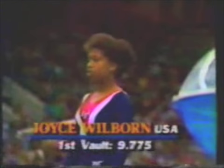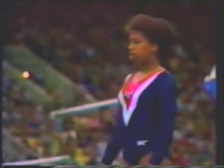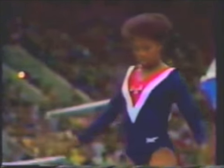Now this is the crucial vault. Much more difficult, and as you said earlier, Bart, the key to winning a medal here is going to be sticking the landing. Second vault for Joyce Wilborn. She can do this vault better than anyone else in the world if she can just stick.